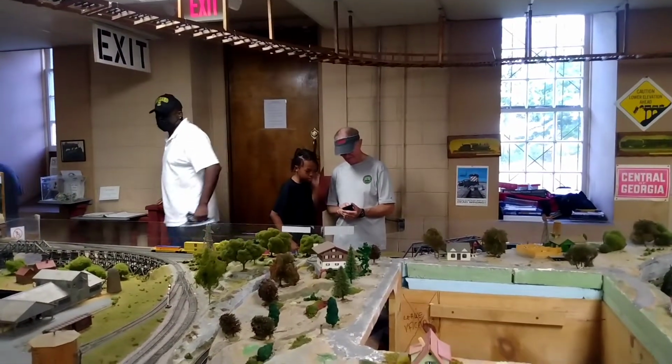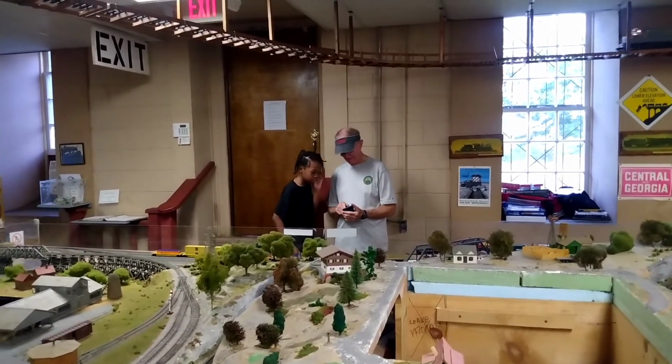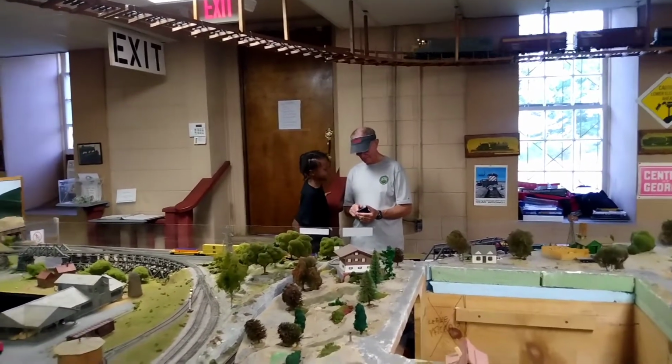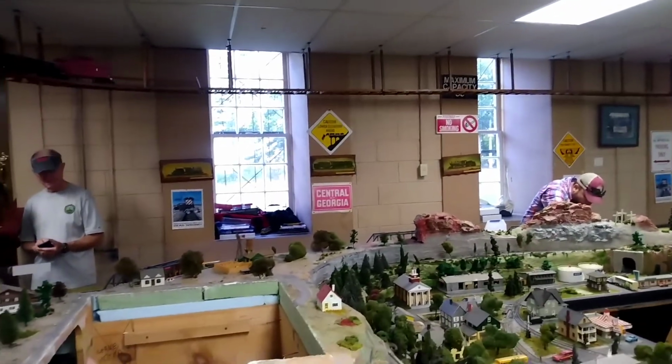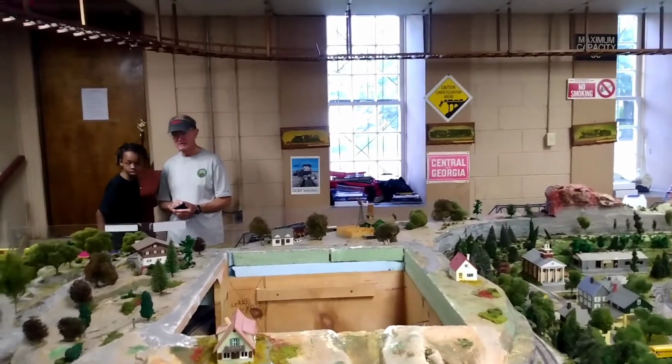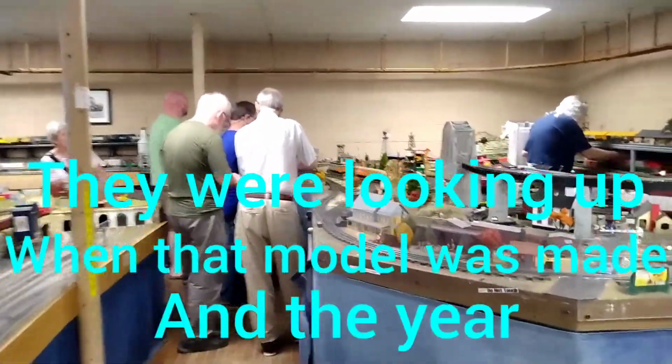I got somebody over there who just adopted my son. So this is what it's all about at the train shows. I mean, not train shows, but the clubhouse. You got people coming together, looking at trains and talking about trains. And you got some guys over there, they seem to be fascinated with my Hiawatha.